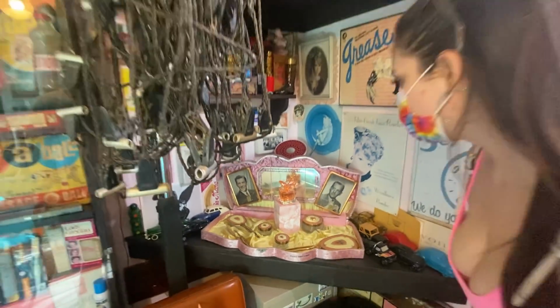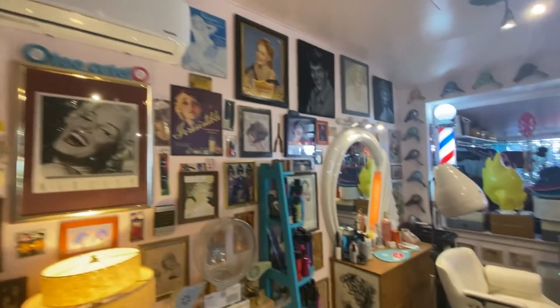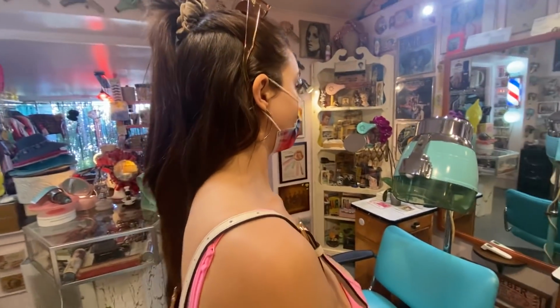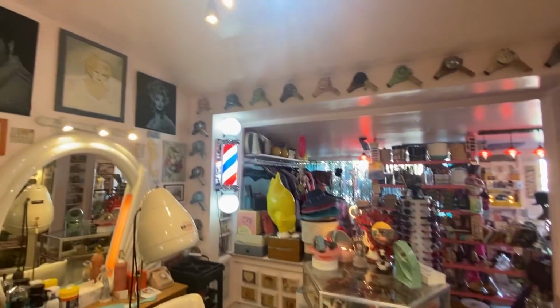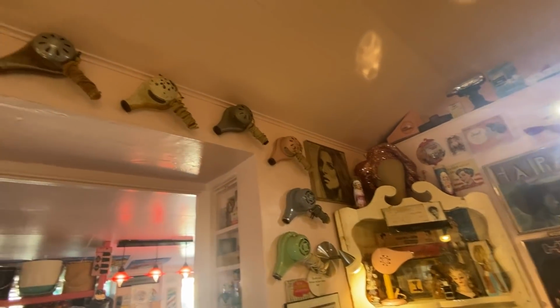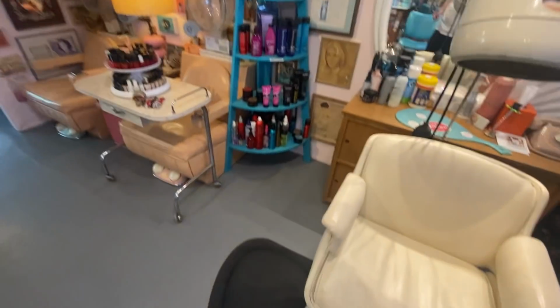Oh yeah, check this out. So this machine right here, this is how it was used. That's crazy. But this is it. If you were a cosmetologist 50 years ago, you'd be working in some place like this. Amazing. Look at all the hair dryers or hand blowers, whatever they're called. I've never even seen ones that old before. That's crazy.